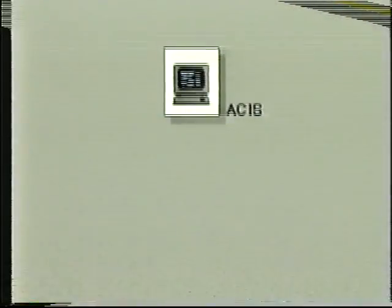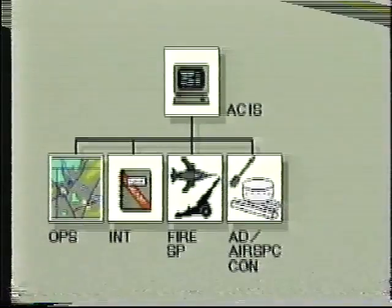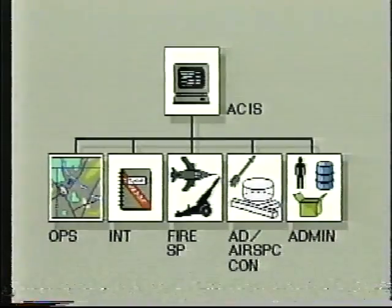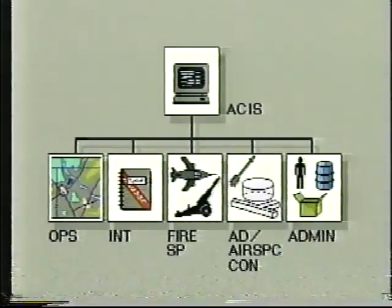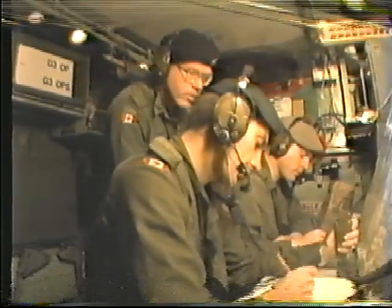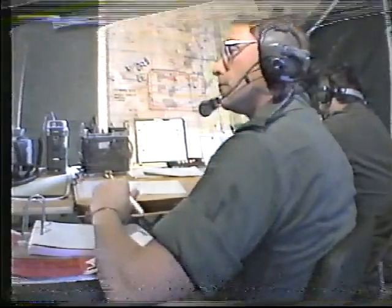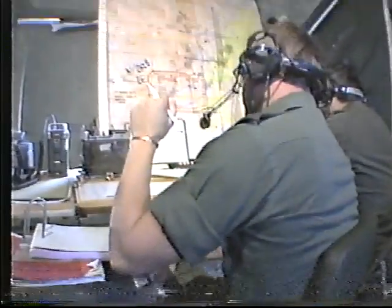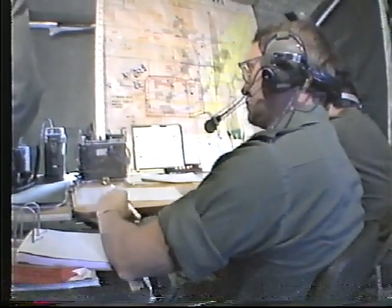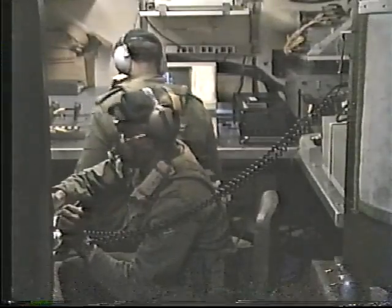The ACIS is made up of operations, intelligence, fire support, air defense and airspace control, and administrative subsystems. Each subsystem is interconnected to allow the sharing of data and exchange of information by division main, alternate, and rear headquarters, and by other division elements, subordinate units, and formations. The ACIS functions on secure data links. It is integrated into the area trunk system and has access security in the software and at the terminals.